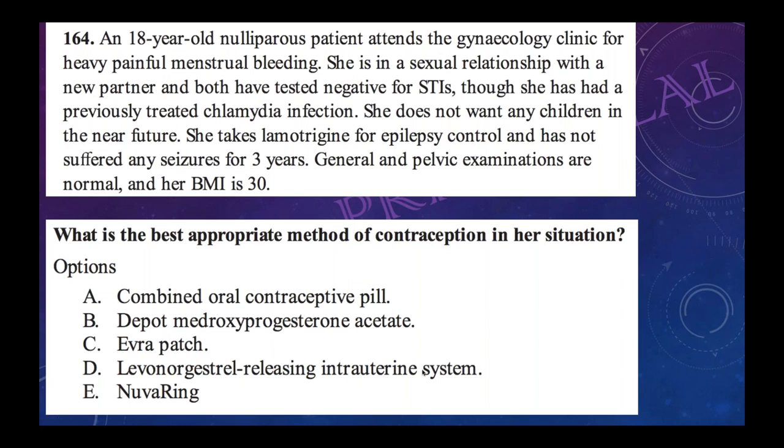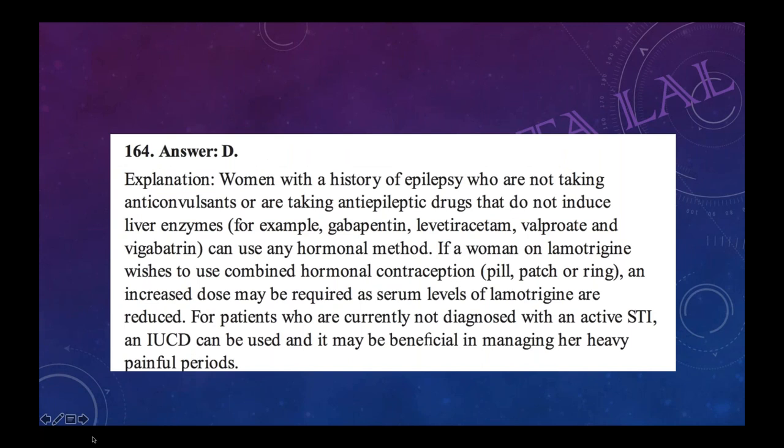Just in case Implanon was given in the options, then Implanon can be the answer. They will either give you Implanon or they will give you LNG IUS. If they give both in the answer, then it will be difficult. Yes, now the thing is clear about this question. Is it clear? Okay, good. So the answer is D. We already discussed that.